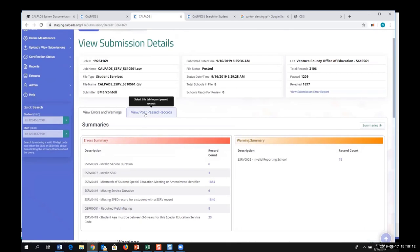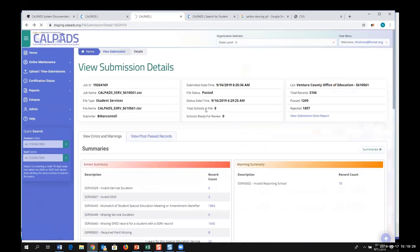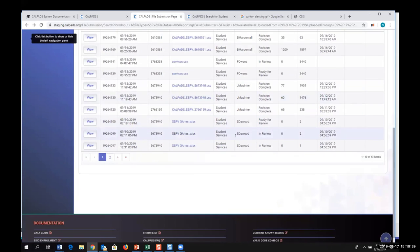Oh, my goodness. So I only have one fake student data. I thought I had the SSID waiting for you. Let's see if I can find the student and not reveal real student data. So as you can see, staging is not much faster than production. And Summer had one pass record.